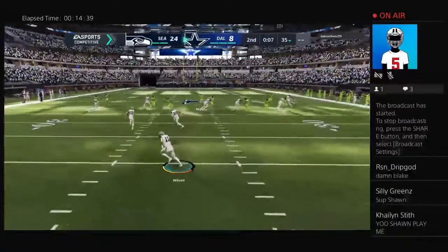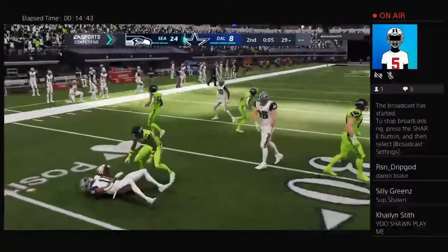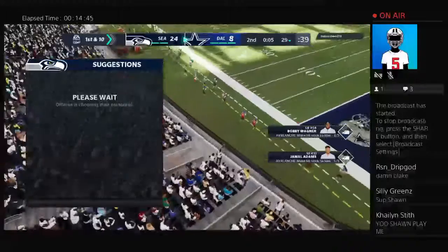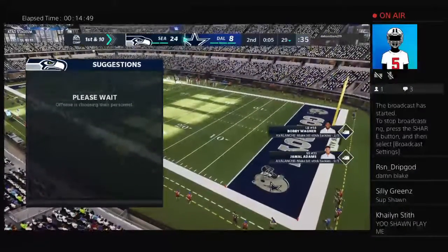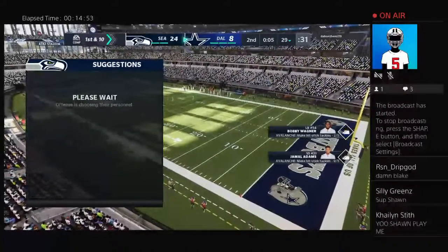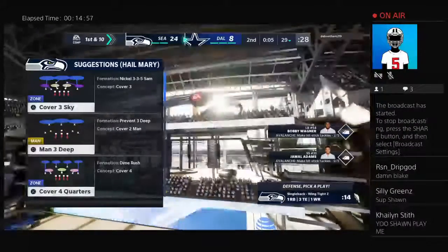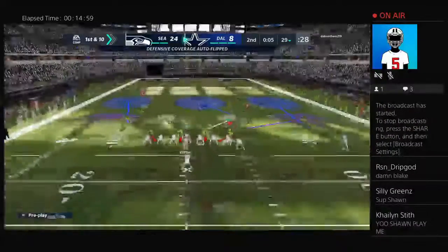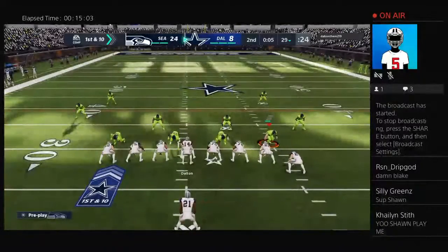Maybe. The return man, Wilson. And a good return as he'll be stopped just shy of the 30-yard line. First and 10 at their own 29-yard line. Dallas offense here set to begin the drive. Time here for likely one play, then off to the locker room, and they're going to have some adjustments to make.